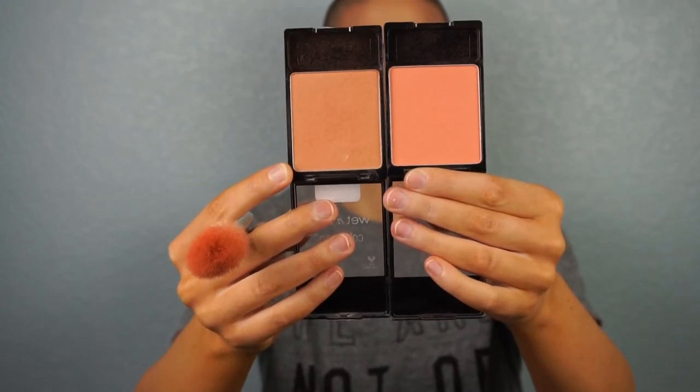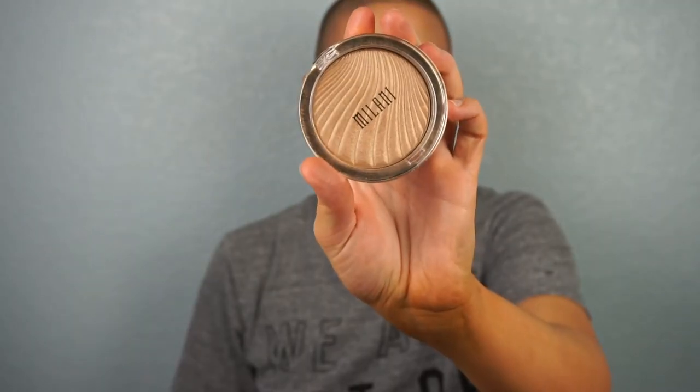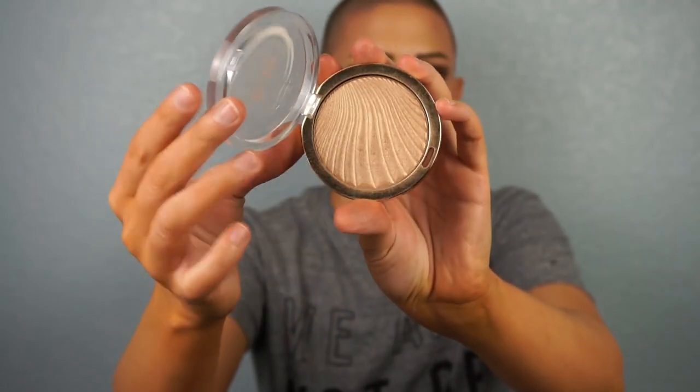And then I'm going in with two of the Wet n Wild blushes. I normally would go in with more of a nude brown champagne kind of color as a blush, but when I'm tan I like to go pretty pink. I'm definitely a blush girl. You don't have to put as much blush as me, but I love my blush. And then I go in with the Milani. This is, I think, the number 3 highlighter.